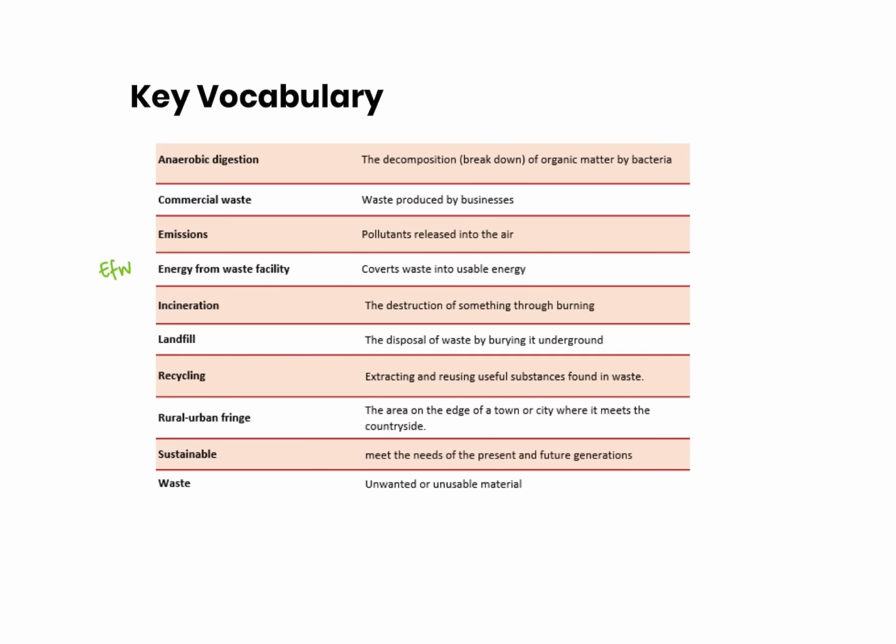Rural urban fringe, it's just the area outside the town or city, it's the point where we meet the countryside. The sustainable, look here it is again, we've already spent some time talking about that, but that keyword pops up again. And then obviously waste, whole point of the booklet then. If you need to, pause it here and go through this vocab, perhaps do yourself a little glossary on keywords from the booklet if there's words here you're unsure of. But these are the ones that if I was going to learn keywords and definitions for this exam, those would be the ones that I would go with.